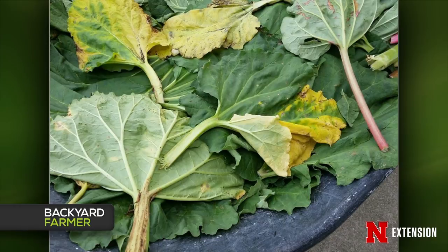Well, rhubarb with those massive leaves that they have, especially when you have a stand this large, is going to be using a lot of water, taking a lot of nutrients from the soil. So I would just recommend making sure that it is adequately watered, at least 1 inch per week for that rhubarb. And if you haven't already, maybe think about applying a well-balanced fertilizer. A typical 10-10-10 should be effective in helping it perk up.